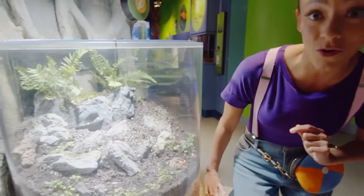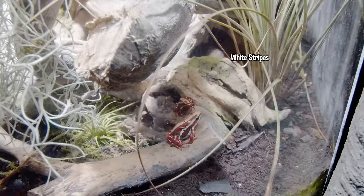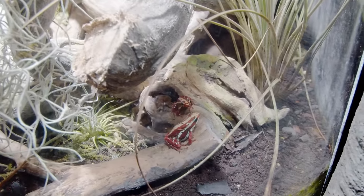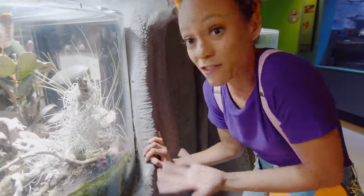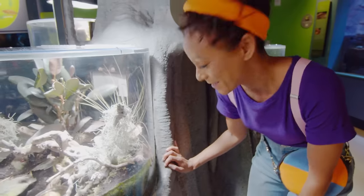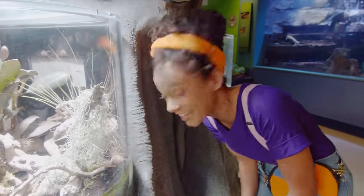Ooh, I think there's some more over here. Come on. Wow. These have white stripes down their back. They look so cool. They're poisonous because of the poison in the food that they eat. You have to stay away. But wow, they're just really adorable and fabulous.